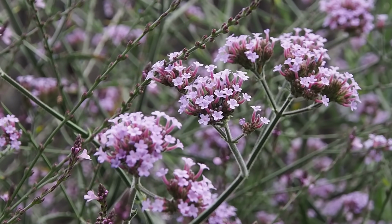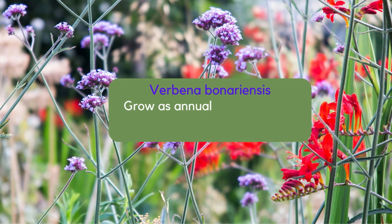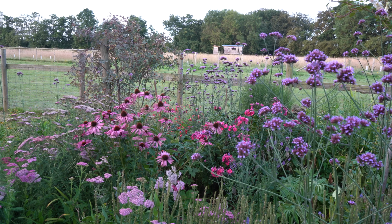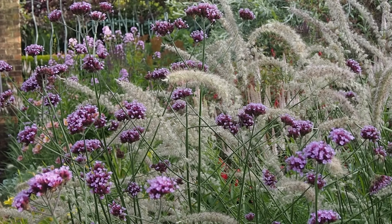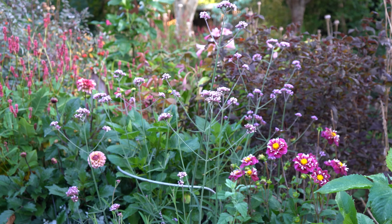Verbena bonariensis has to be the perennial, a quite short-lived perennial that any cottage garden would love. It's loved by pollinators, the birds love the seed heads, and the seed heads still look good in winter, so it's another very long season of interest. And also because it's got very long stalks, and you can see through it to the plants behind. So although it's a tall plant, it actually doesn't leave your border looking too crowded or blocking other plants.